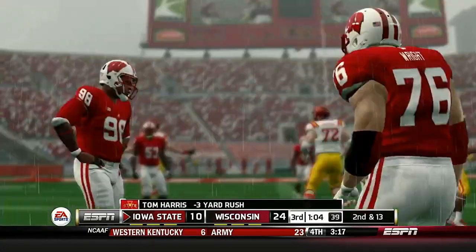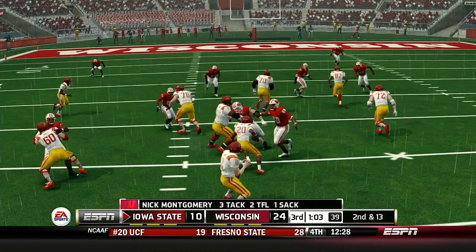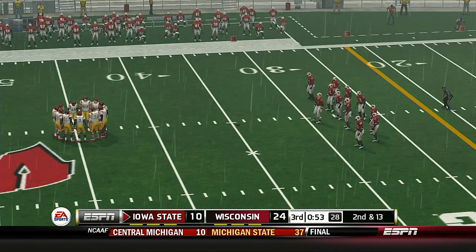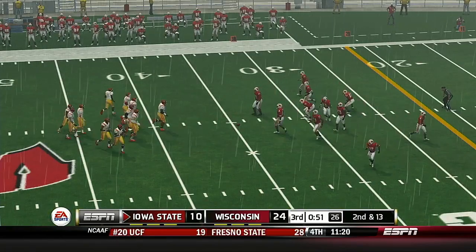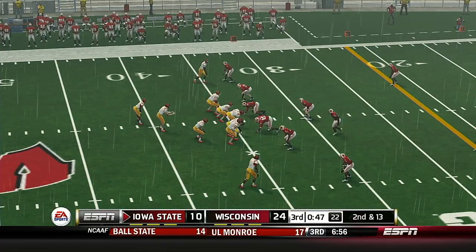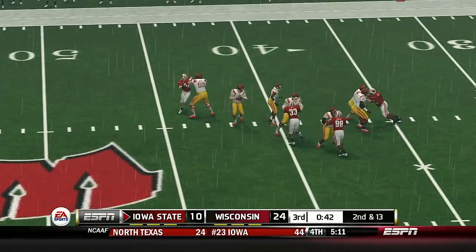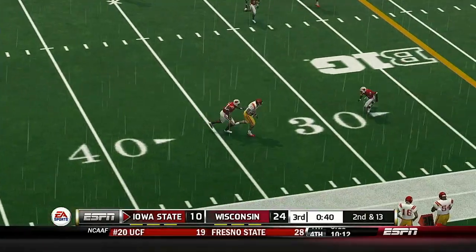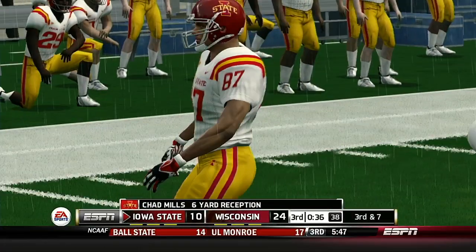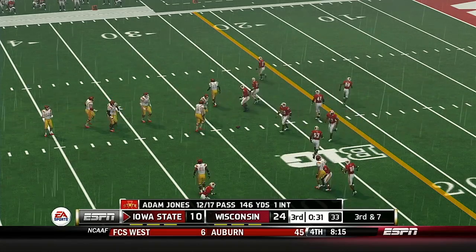They'll drop him for a loss. Second down, 13 yards to go. Ball on the 35. Got his man. Can't tack on any yardage. Call it a gain of 6 yards. That makes it third and 7.